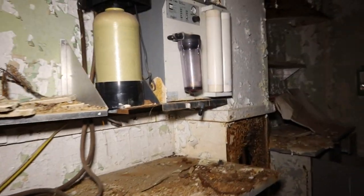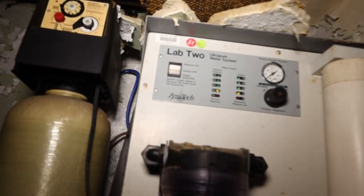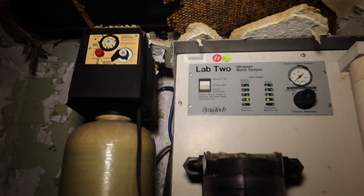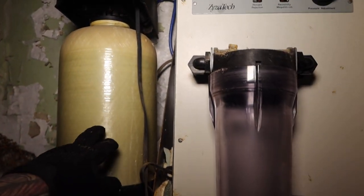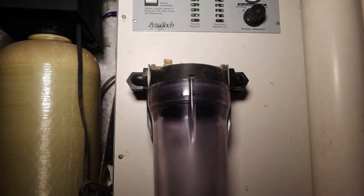Room 19, whoa. Holy crap, what's back here? This must have been for like samples and stuff. Holy crap, dude, look at this. Ultra pure water system. What in the hell? That's kind of creepy. What the hell were they using that for? Look at these like tubes, or this, I was about to say oxygen. It is a tank though. It is a tank, look at that. That's real creepy. Okay.